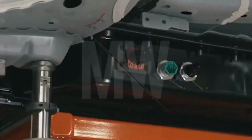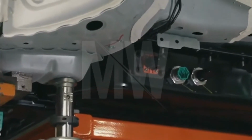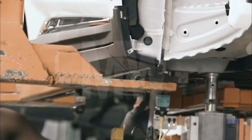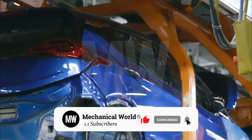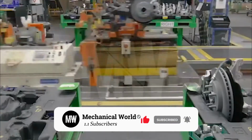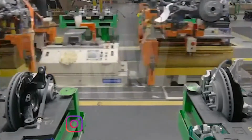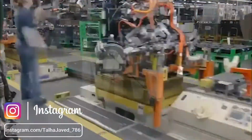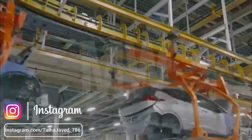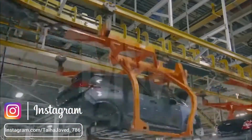Then the battery, which has a driving range of 259 miles on a full charge, is attached to the body by a lifting device. After that, with a large automated guided cart, the chassis is attached to the body.